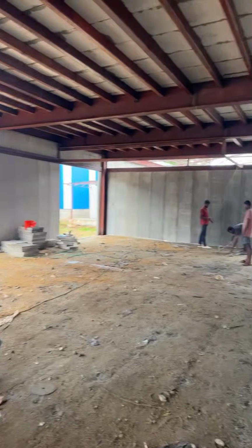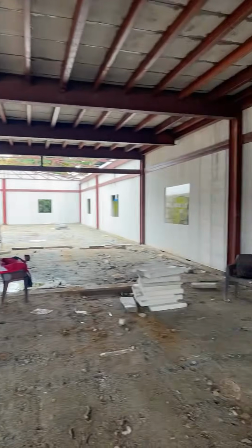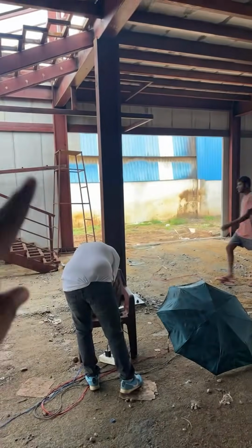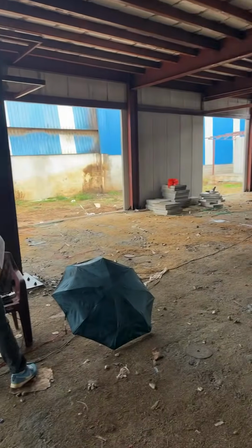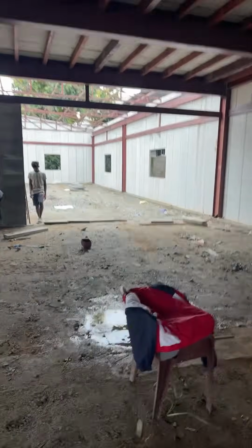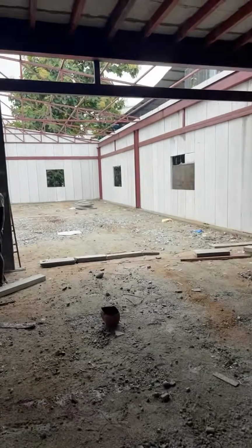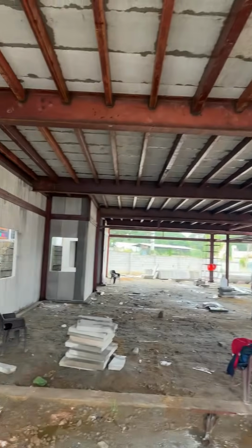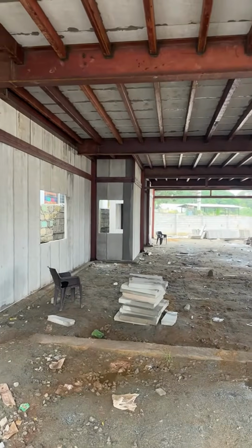If you see, this is a 42 feet span. None of the place you can see these columns except this one. This was supposed to be there, but if you see here, there are no columns in between, and also in this total area, there are no columns. So the main challenge was to maintain the load capacity and also use optimized steel. That was a big challenge.